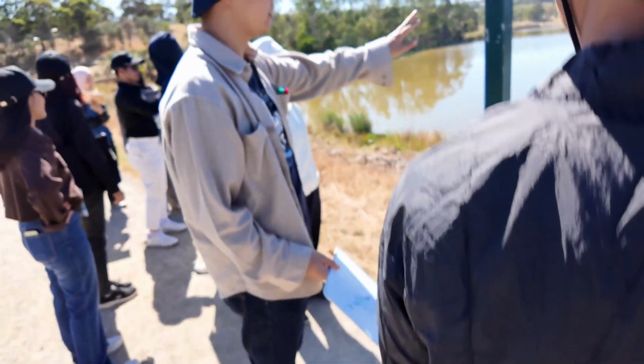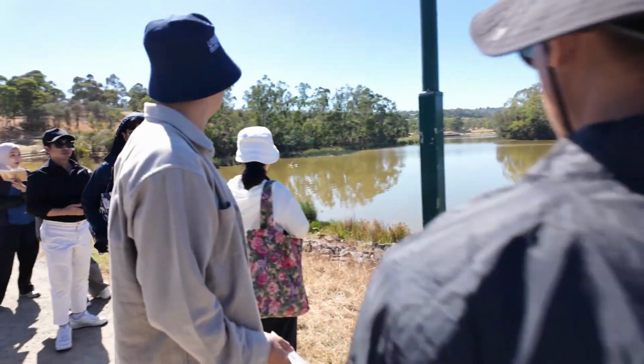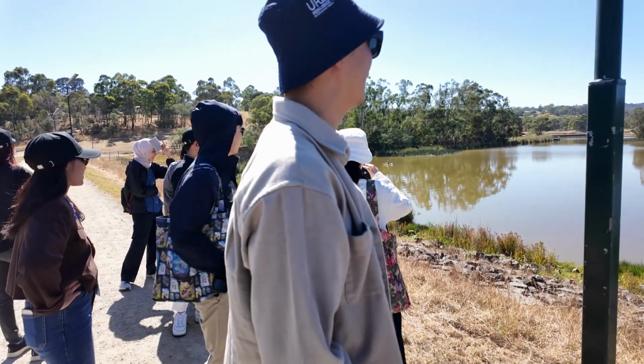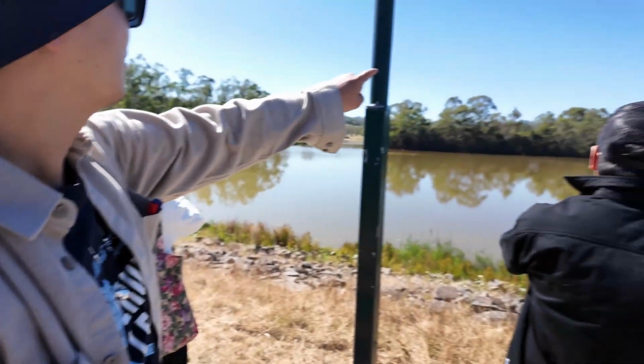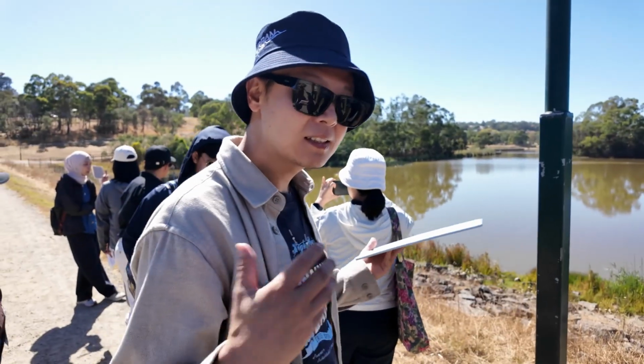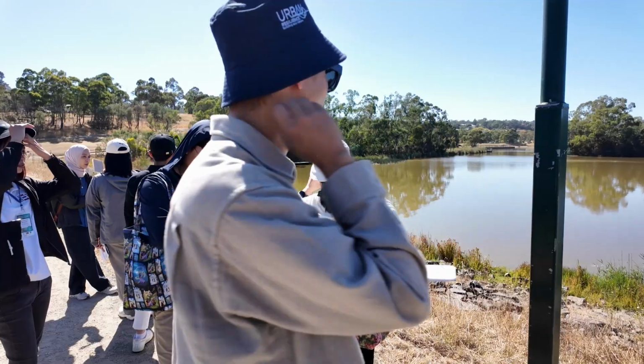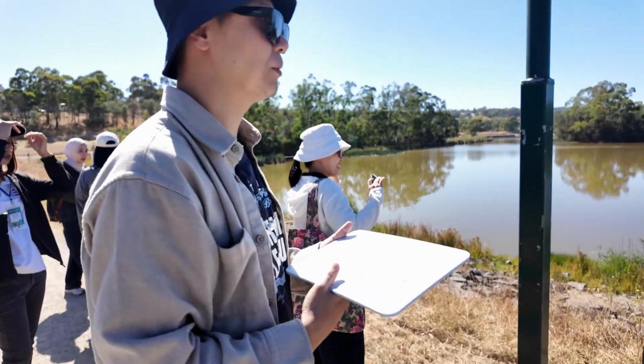So you can see the water level is very low. People do boating, and I think one of the islands is completely disconnected from the rest. Unless you take a boat, otherwise it's going to be a bird wildlife island in the middle.